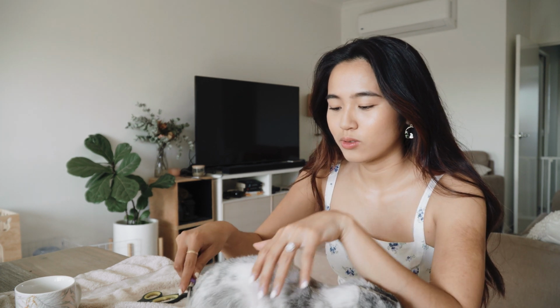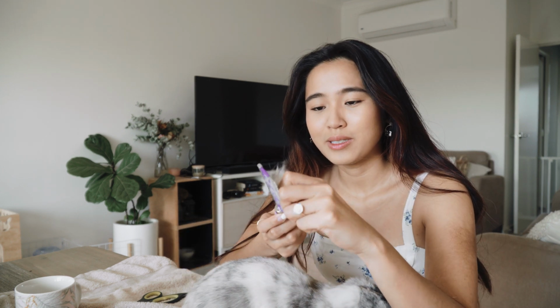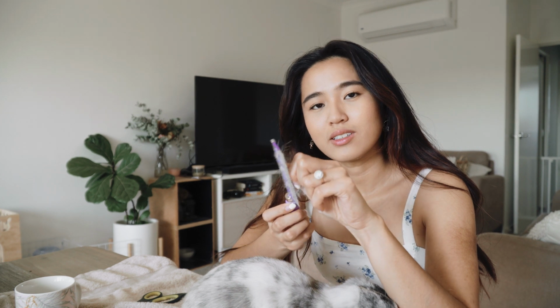I know it doesn't seem that important to brush your rabbits, but it is a huge part of their care because, as you know, they groom themselves 24/7. They're kind of like cats, but the only difference is cats can cough up hairballs, whereas rabbits, they don't do that. They kind of just eat hay, and their digestive system has to push everything through.